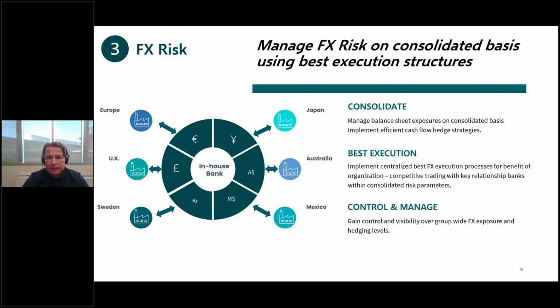So from a consolidated perspective, we're looking to manage balance sheet exposures by netting them off, and also importantly, to be able to look at efficient cash flow hedge strategies. So by looking at both the balance sheet exposures and hedging them, and looking at the cash flow hedging strategies on a consolidated basis, we can get the maximum benefit for the group on a group-wide basis.